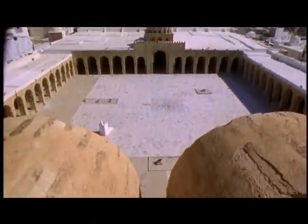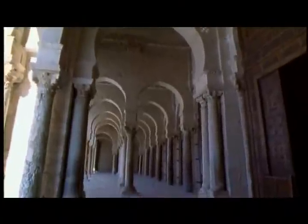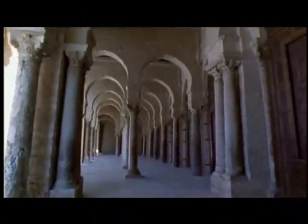Here's the open courtyard of the great mosque of Kairouan. It's a very early 8th century mosque. Again, very great in scale. The square minaret is probably a remnant from the original 8th century mosque, later rebuilt.